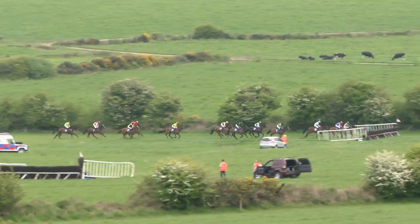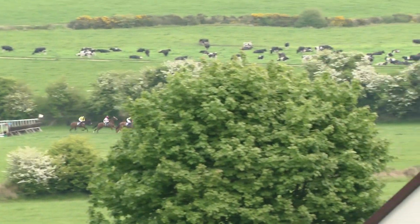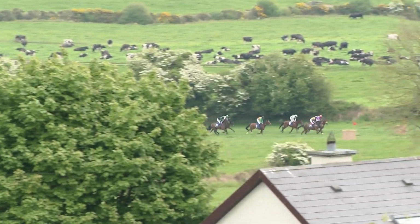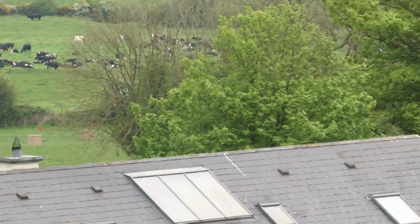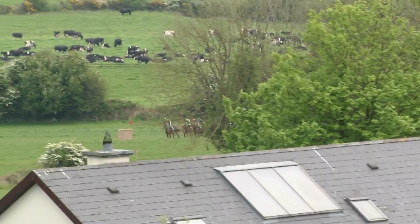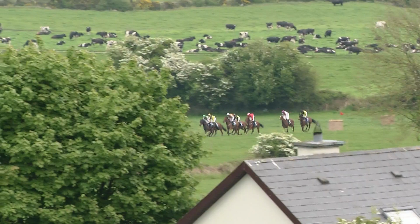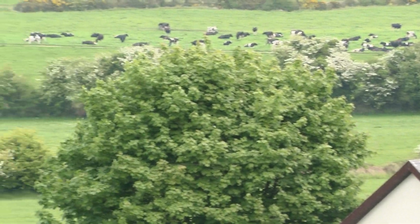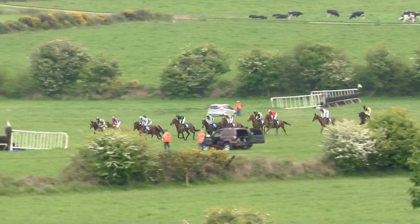So they come to the second fence and they're well spread out, 20 lengths between Old Road Rocky, who takes the fence at the tail of the field, and the one who is cutting out the running as they swing in, and that's Berkey. So Berkey just in front from Nance Ford Shore. They're 1 and 2 as they come now to fence number 3.